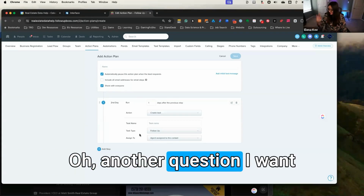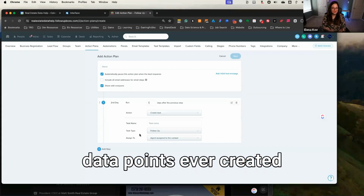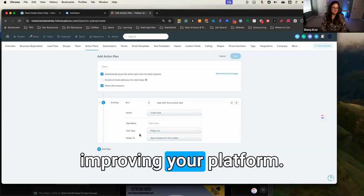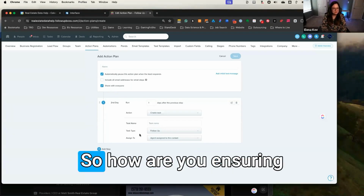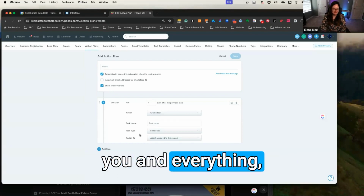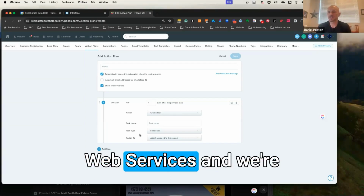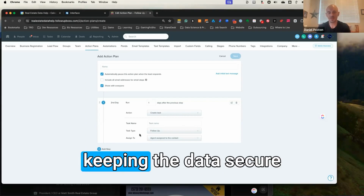Oh, another question I had that I want to make sure I didn't forget. So obviously you're collecting all data points ever created now or in the future as you're continually improving your platform. I'm sure a common question or concern people may have is security. So how are you ensuring the data they're sharing with you is private and everything is secure? So we use AWS, Amazon Web Services, and we're definitely very careful with keeping the data secure.